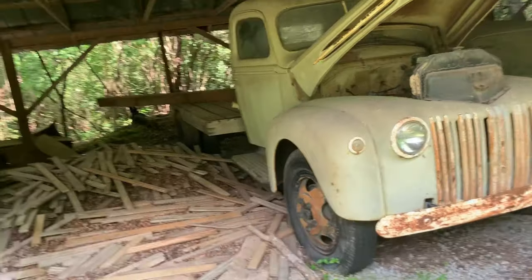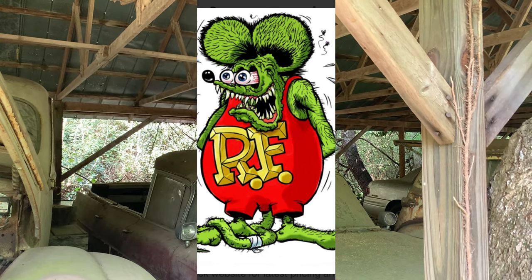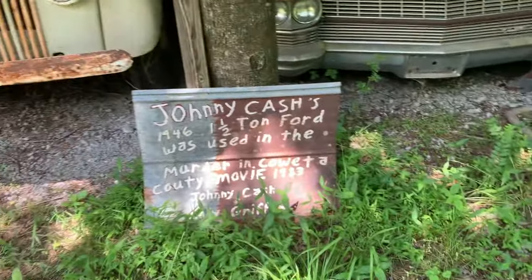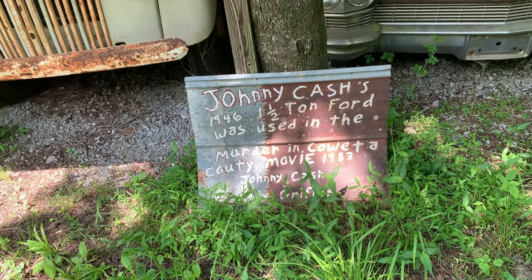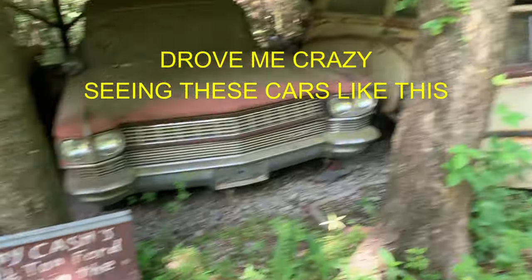Here's a big old Ford flatbed for you. That's a pretty cool looking thing right there, though. What's this, another hearse? Yeah. I guess this thing used to be Johnny Cash's Ford truck. What that sign says. Murdered in what a county. County. C-O-U-T-Y. Movie, 1983, Johnny Cash. Andy Griffith was in it too.